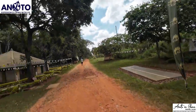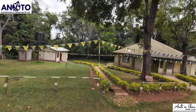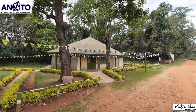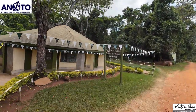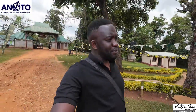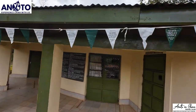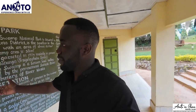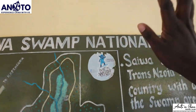So here we are inside the park. It's quite a small park. Offices here, education center, information center, in-house programs, conference, films. And maybe let me show you the map of the park so that next time you want to come here, you are able to access this park. Here are offices, and let's see what's unique or what piece of information comes with Saiwa Swamp National Park.